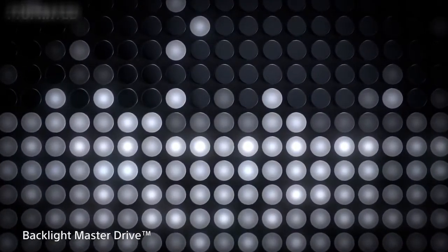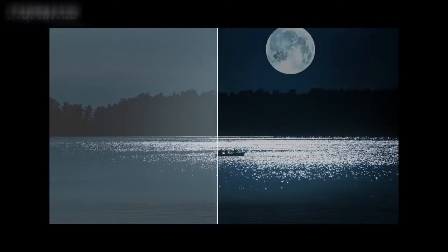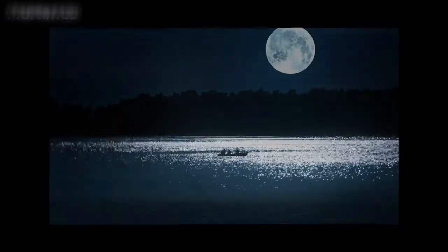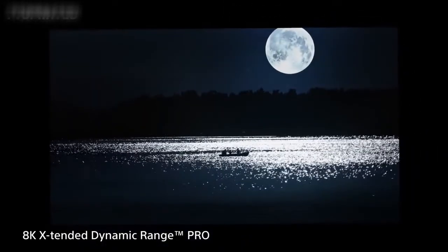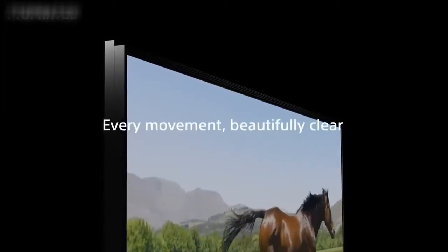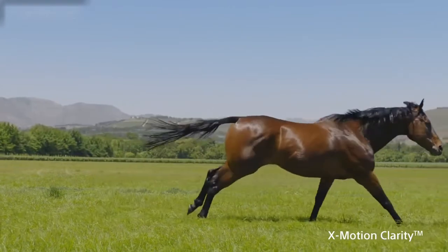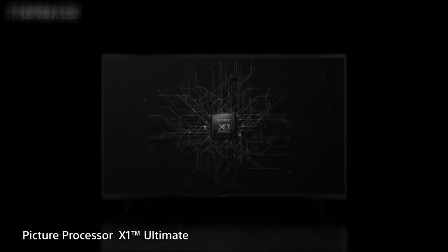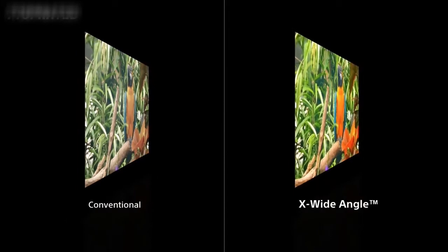High-intensity, independently controlled LED modules provide precise control from the deepest shadow to the brightest light. Energy use is intelligently allocated across the LED modules, boosting the brightest parts of the image and also creating even deeper blacks. Even high-speed movement is clear without blur as it maintains optimal brightness. Picture Processor X1 Ultimate. It brings home ultimate realism. Colors stay bright and true even when viewed from an angle.